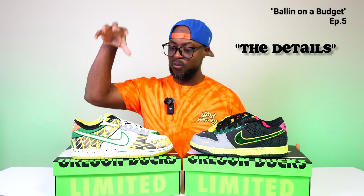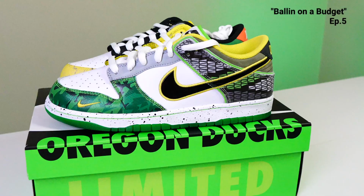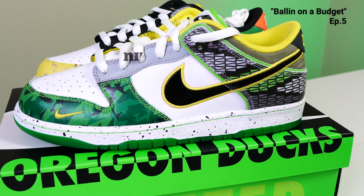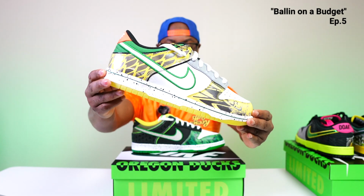We're gonna start with the away pair. Ooh, we're gonna move the home right here to the side. This is gonna be the away pair of the Nike Dunk What the Duck. And man, let me tell you something. One thing I noticed right off, that white contrast does stand out phenomenal on this pair.